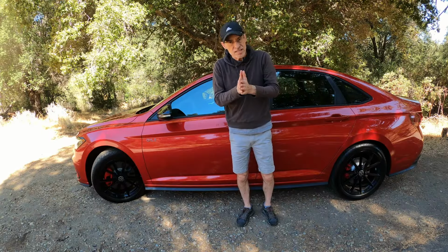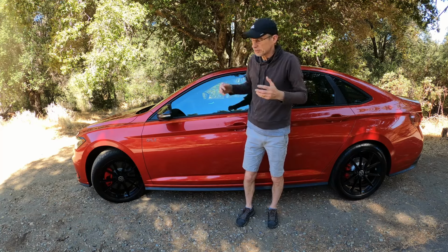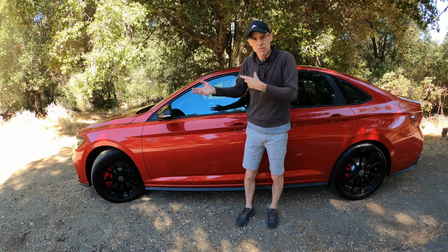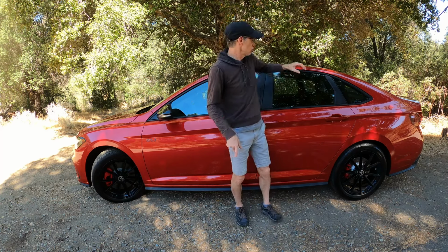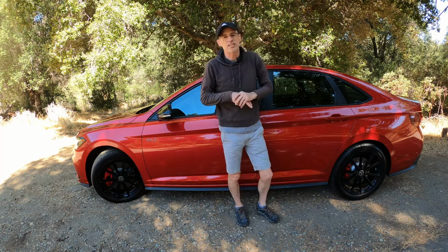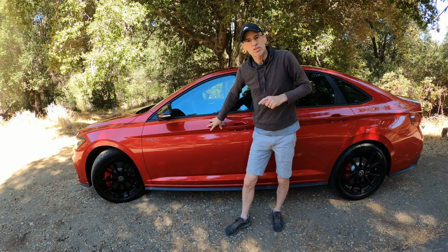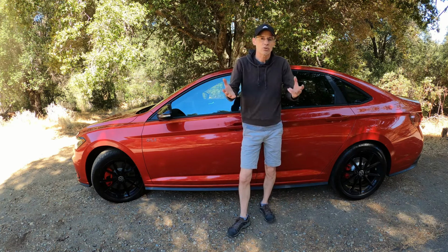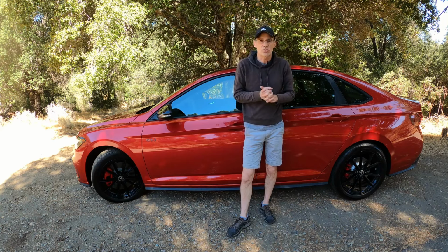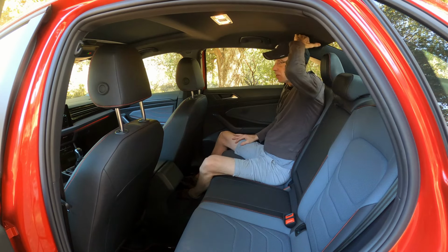You also get a Beats audio system, which is very good, a sunroof, which is not so good, and then various bits of black trim, mirrors. These wheels look really good, and then the roof is also black. That's $650. You also get this red, King's Red paint for another $455. That takes the out-the-door price to $35,175.